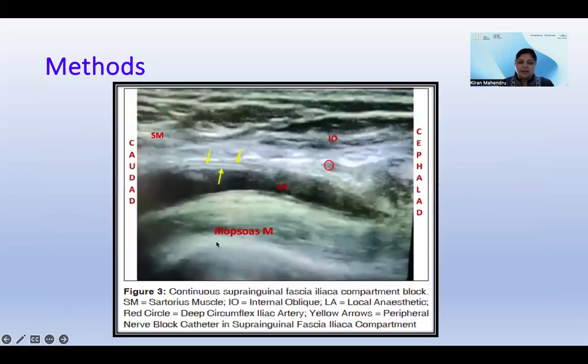So this is the ultrasound image of continuous suprainguinal fascia iliaca block, where you can see the sartorius muscle, the internal oblique muscle, the local anesthetic spread, the presence of the catheter, and this red circle is the deep circumflex iliac artery, and below is the iliopsoas muscle.